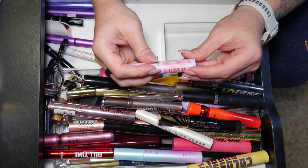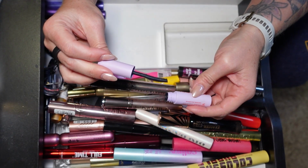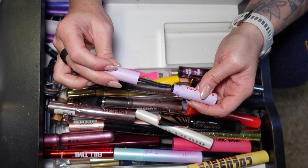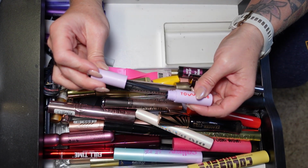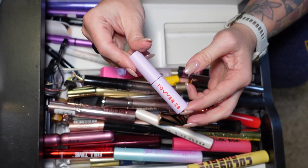And then Tower 28 Make Waves Mascara. This one looks like it's a bit dry. I don't remember loving or hating it. I just haven't reached for it in a while. I know I've had it for a little bit, so I'm gonna get rid of it. It does look a bit dry on the wand.